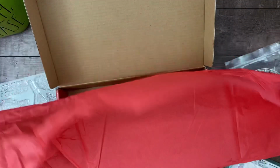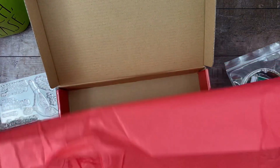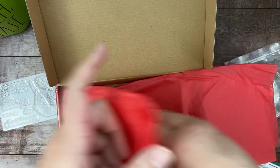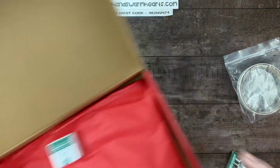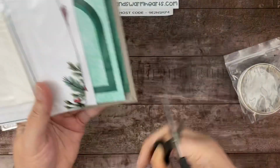All right, let's get our tissue paper. Let me straighten this. It looks like the Stampin' Spot when it moved around in there got that wrinkled up, but that's okay. Tissue paper is ironable, right? Okay, let's put that in there, and this. All right, I'm gonna put this in here, put it to the side, and let's get this opened so we can see all of the fun.